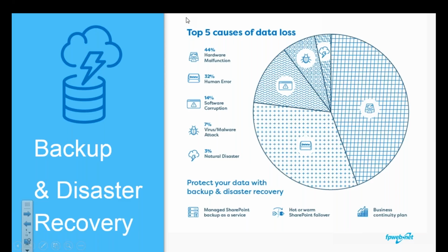It's staggering. So going back to the pie chart, I feel like at 7%, as disconcerting as that is, it's on the rise. Yeah, that's what I was going to say. I don't like it being at 7, and it's probably going to go higher. So that's where protecting your data comes in, right? And having good backups and having a good disaster recovery plan in place. And then 3% is actually natural disasters, earthquakes and storms and flooding and all of that. So it's just an interesting thought to look through that and think, wow, that's what's going on there.